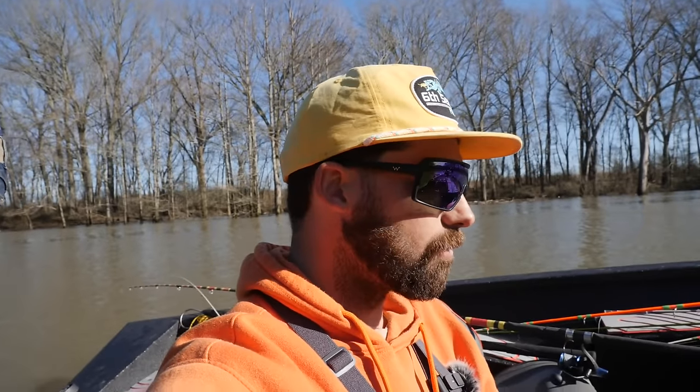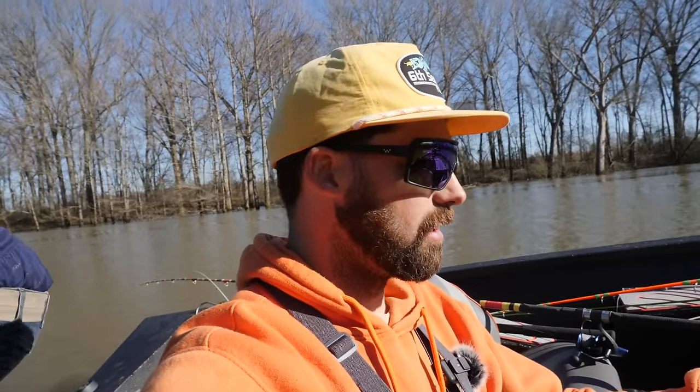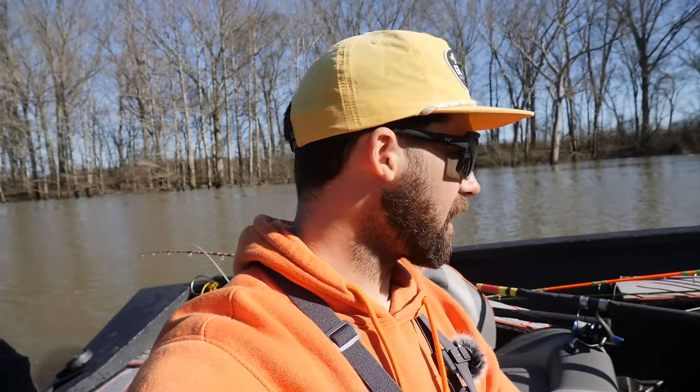So we're gonna ease on up in here. Usually I'm gonna be pretty stealthy because the fish can get spooked and swim off. So we're gonna be kind of stealthy with the trolling motor down, and we're gonna start slinging some lead and some treble hooks and see what happens.